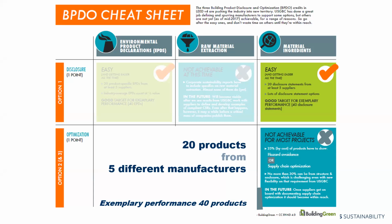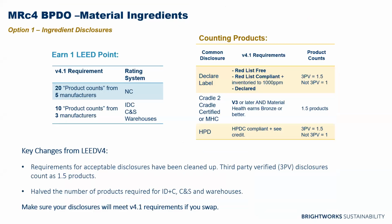According to Building Green, in version 4, option 1 disclosure is an easy target credit to achieve, and we'd agree with that. It requires 20 products from 5 manufacturers. But option 2 was not achievable for most products. Version 4.1 changed the requirements slightly so that new construction projects still need to gain 20 product counts from 5 manufacturers, and IDC projects, core and shell projects, and warehouses only need to identify 10 product counts from 3 manufacturers.